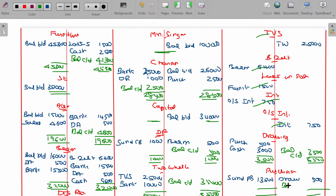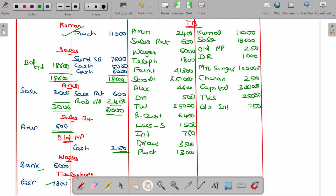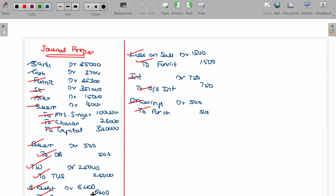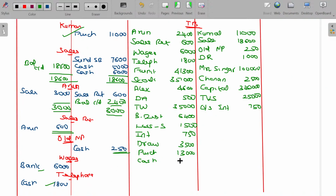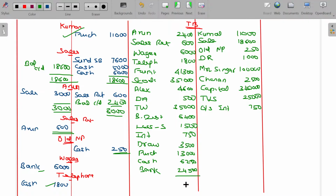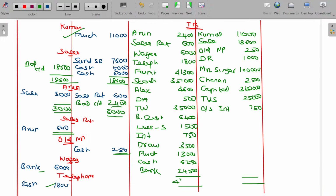Purchases, balance carried down 13,000 in the credit side. Brought down should be the debit side. So debit balance. Purchases 13,000. So we have posted everything except cash and bank balance. What is the cash balance here? 6,250 debit side, and bank balance being 24,500. So that's all. We have posted all these things. Now you can total the trial balance. Hope the trial balance total being 4,99,100. Is that clear? Are you able to understand?